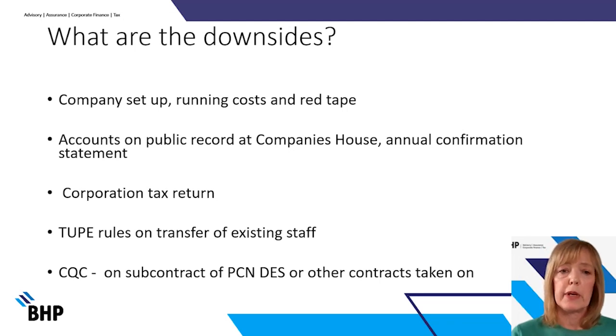And then there's also an annual confirmation statement to be submitted. We'd also need to register for corporation tax and complete a corporation tax return every year. And if any of these deadlines for submission aren't met, then there would be penalties to pay. If we transfer staff to the limited company, this would be done under TUPE rules.